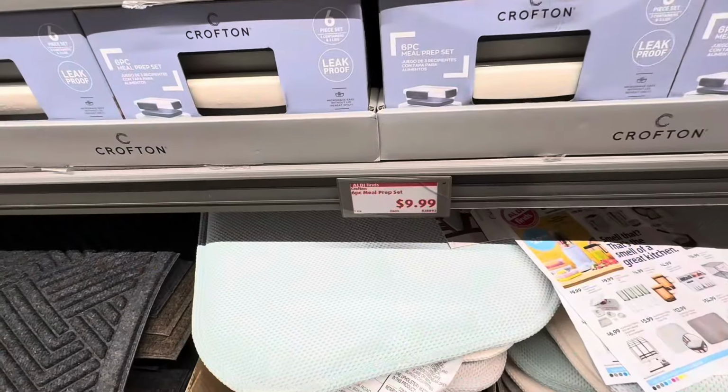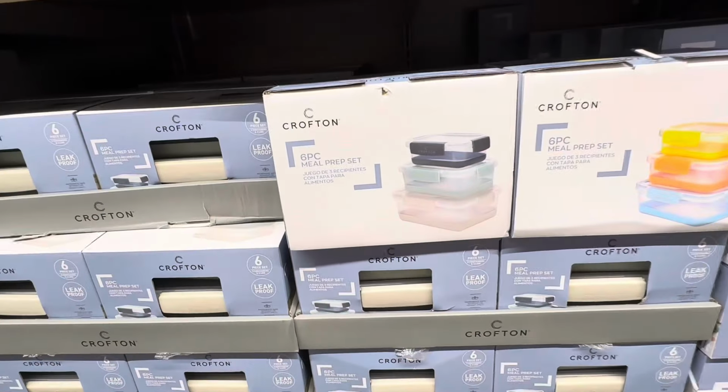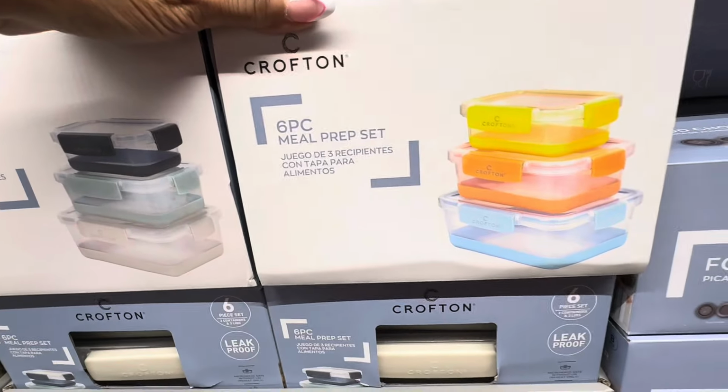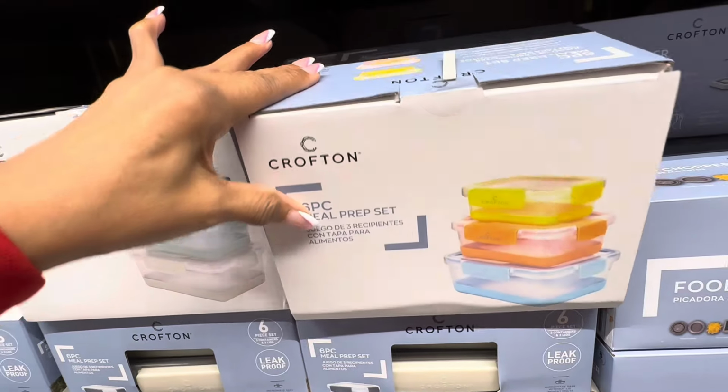These are the 6-piece meal prepper for $10. And they have two different colors. I will go for this bright one. And I would need two of these.